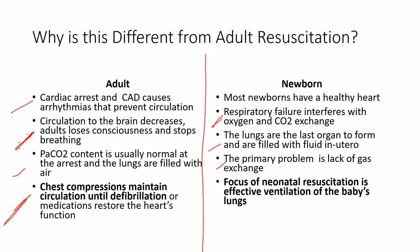So the focus of neonatal resuscitation is effective ventilation of the baby's lungs. You should write this down and put it on your badge, right? So if you forget in the future, a baby comes in, someone's born, and you're trying to resuscitate, are medications and compressions the primary focus traditionally? No. Your primary focus has got to be on effective ventilation of the baby's lungs.